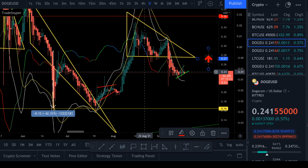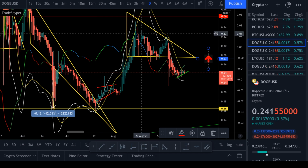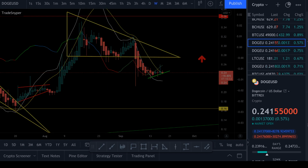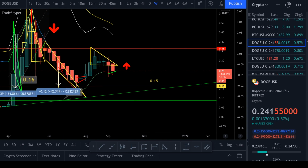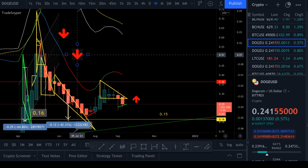I know it fell a lot down here around 16 cents, and it pumped like absolute crazy, and then it just got rejected and fell very fast. So Dogecoin looks not so good. If you take a look at the weekly, it's red. That's really not good. When the higher time frames turn red, you're going to see some major downswings.